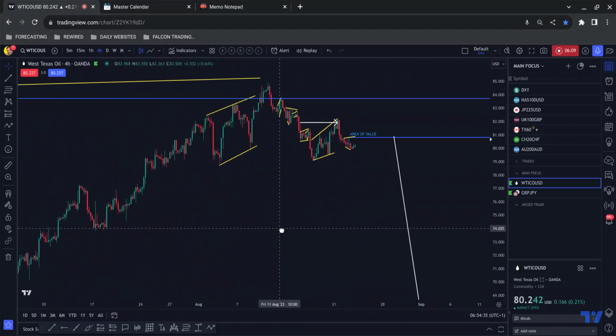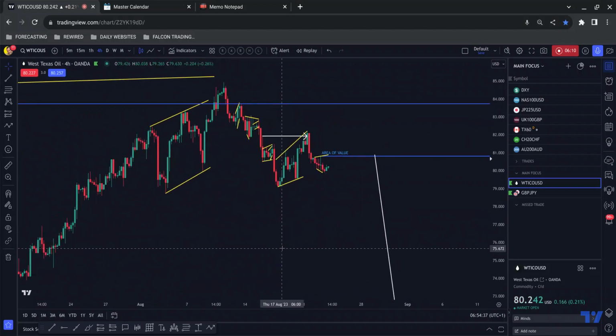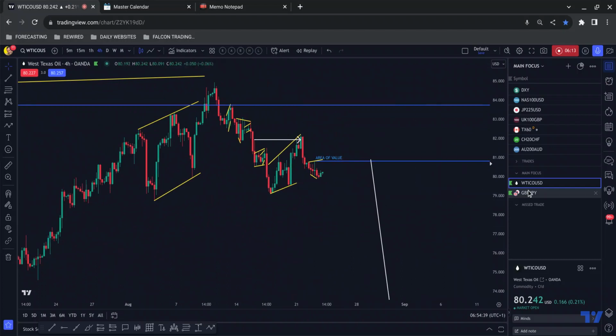So just going a little bit more in depth into this because I have a little bit more time this morning, because I have only 2 pairs on watch and not quite as many other commitments to do today.